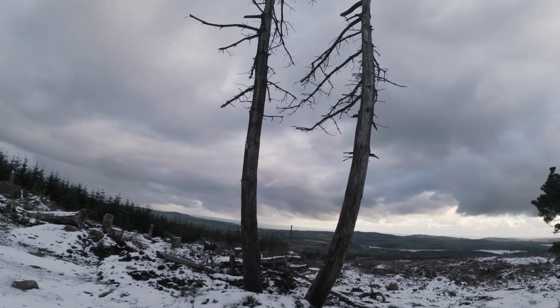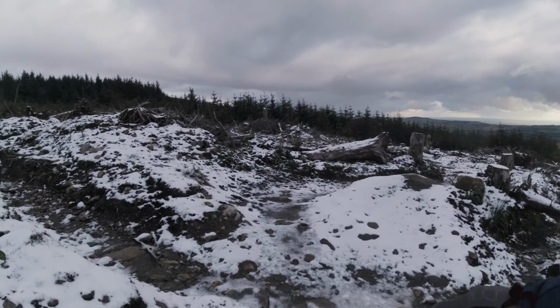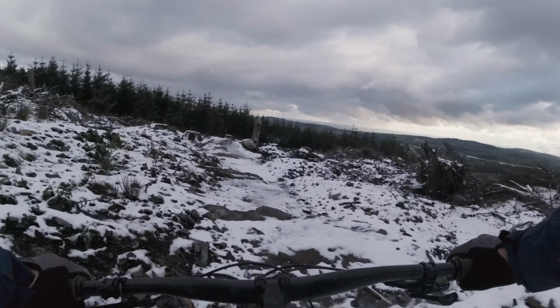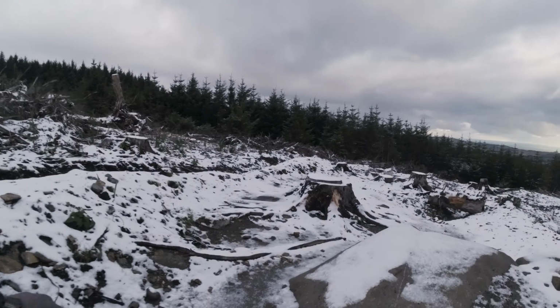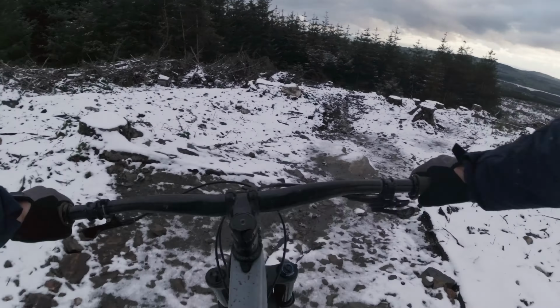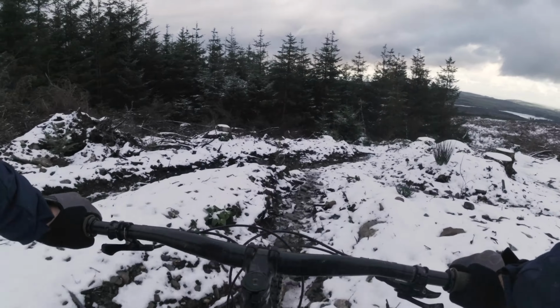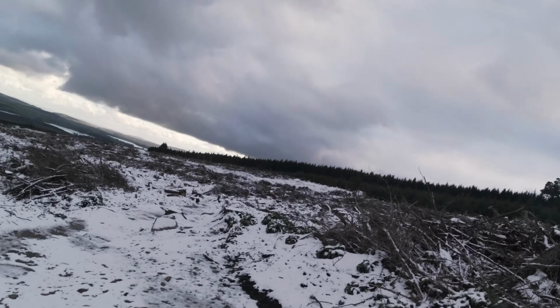Now I have no idea which way the trail goes. Right, I've absolutely no idea where I am.